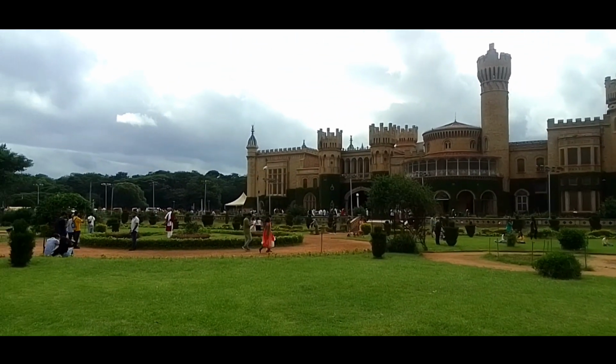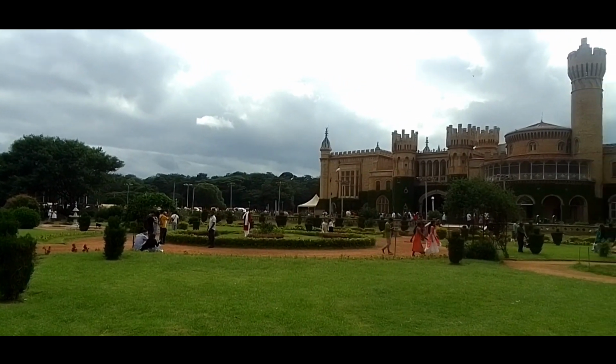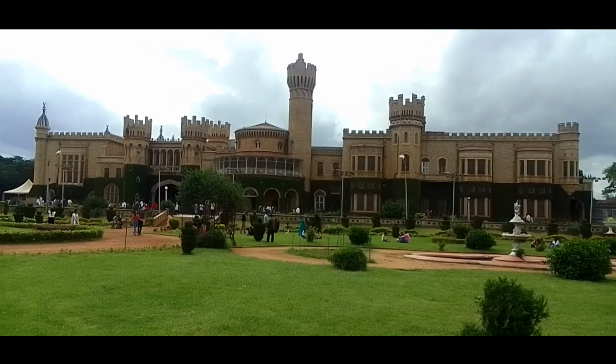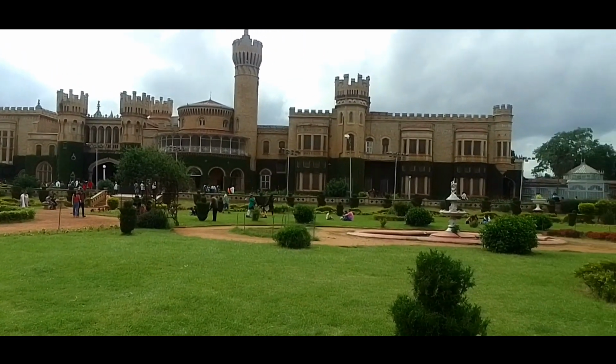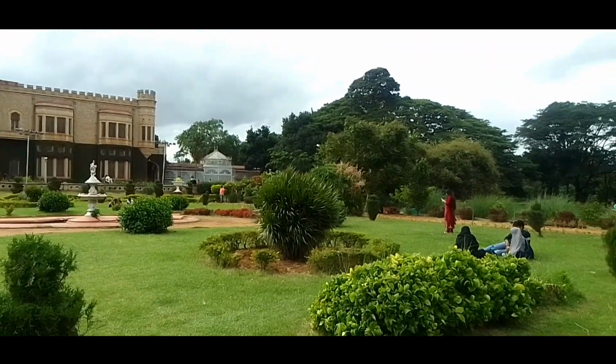Today, we're stepping into a realm of royal splendor and historical charm. Behold, the magnificent Bangalore Palace. Bangalore Palace is a historical landmark and architectural gem located in the heart of Bengaluru, Bangalore, the capital city of the Indian state of Karnataka.